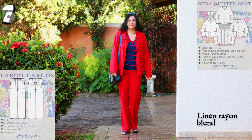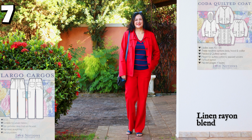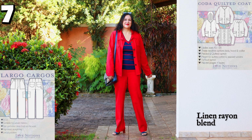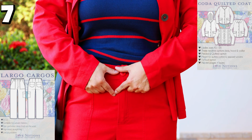This is a set that I really like using the Kodak coat, but I transformed it completely. And these are my Lago cargos. Now I've taken the pocket out of the legs of the Lago cargos because I needed to take them in and I had to remove the pocket. These are super comfortable. You have a waist finish with a facing inside.